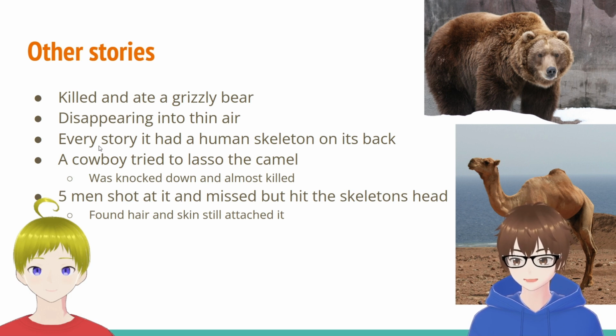And every single story that I saw always had a human skeleton on its back. That being in everyone's story makes it really believable for me, because everyone saw the same thing. It wasn't like it didn't have a skeleton this day or something. It was just always there. Definitely believable in that sense, if every story is consistent that it's got red hair and a human skeleton.